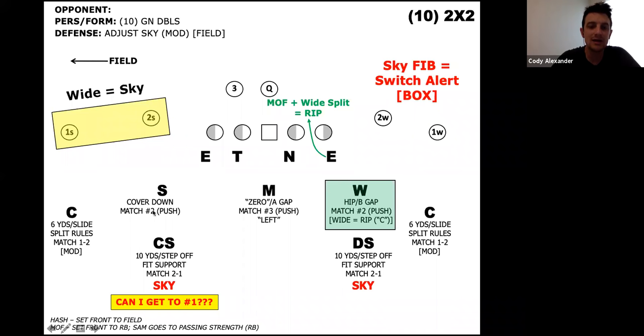So anytime I want that safety to play the alley as much as possible, because for me that's a slower fit. Okay. The quicker fit is the crease. That's why, in bracket, the Sam has to take number 2 up and back, because that safety is now that crease player. He's got to be quick.